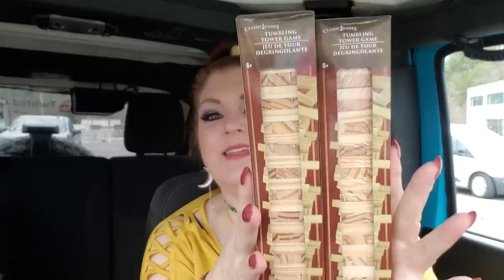classic games, the tumbling tower game, but we are not going to be playing the tumbling tower game. From what I hear, I think she's got a craft for us to do, so we just need to figure out what all we need for the craft. We need to get the craft, and we need to set up a schedule for actually doing the craft, right? So anyway, this is the beginning.